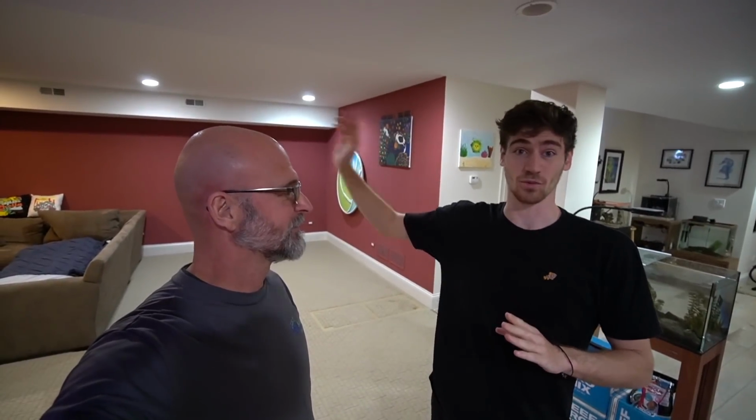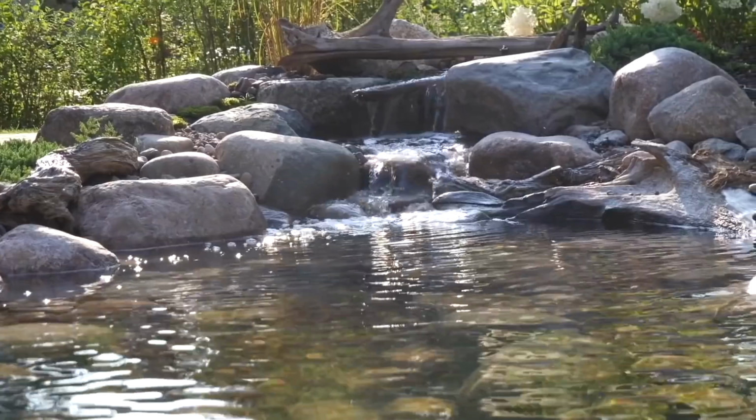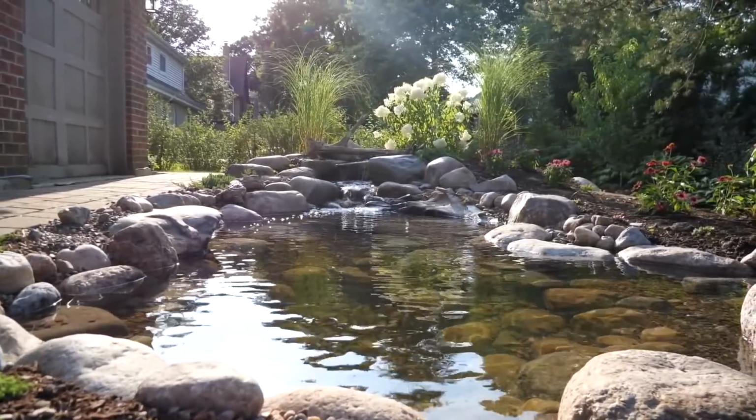Tell us your thoughts. I mean, it's a pond in your basement. How many thousands of gallons are we talking about for this thing? 3 feet deep? This is going to be my dream indoor pond. Over a year and a half ago, Ed built me a wonderful outdoor pond. I've loved it. My entire family has enjoyed it from the moment we got it.